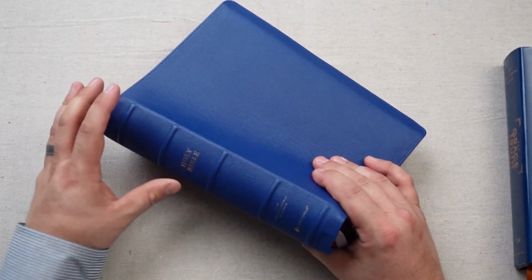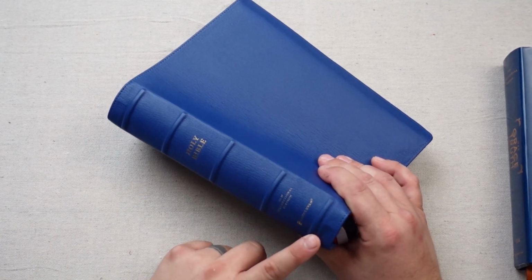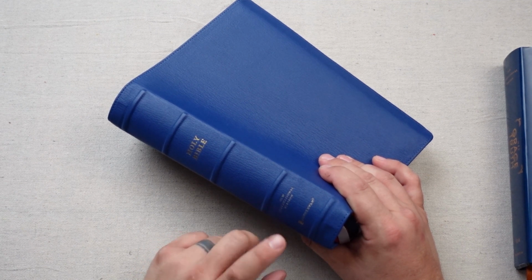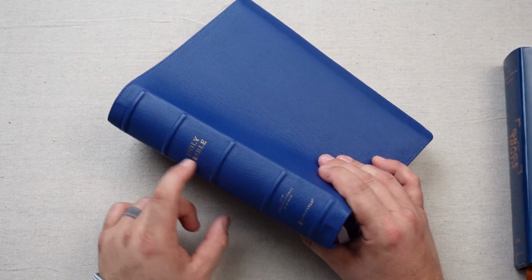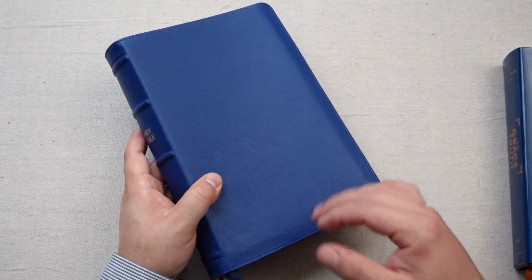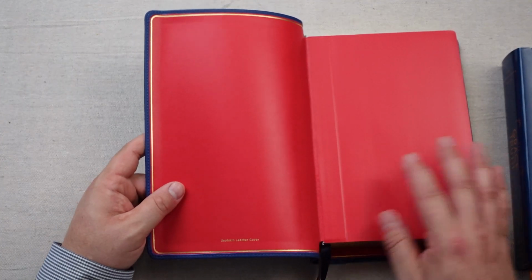The spine, I believe, is a missed opportunity here for branding. 5 raised ribs on the spine. And it also has the really, really subtly stamped New International Version and Zondervan and just a simple Holy Bible on the spine. I really think we could have had the Grace and Truth insignia here as well. Some type of artwork on the spine of this edition just to set it apart. It does have perimeter stitching as well, and the thread is a navy color, so it kind of matches this goatskin really well. When we open this edition up, the subtlety kind of goes away.